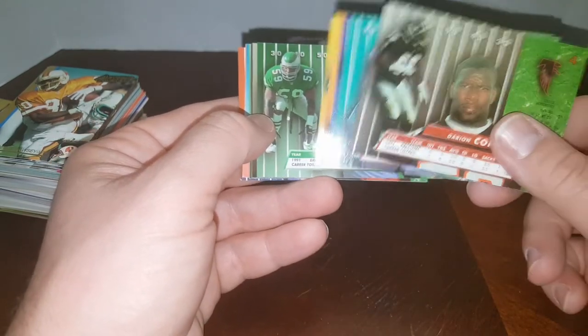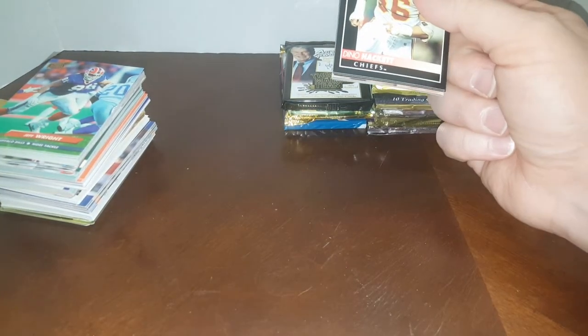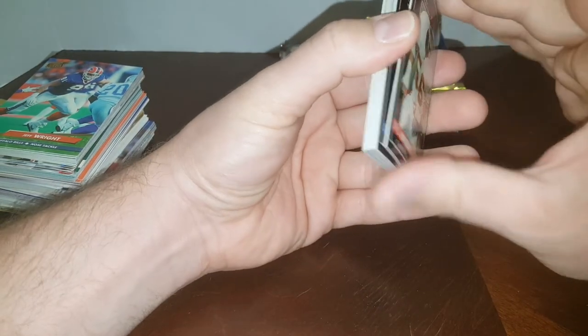Simple year before and then career totals, but nice cards. You have the same problem with the baseball and the basketball with them sticking. All right, 1992 Pinnacle. These are a little sticky, too. Seems like. Come on, guys. Not too bad, though.